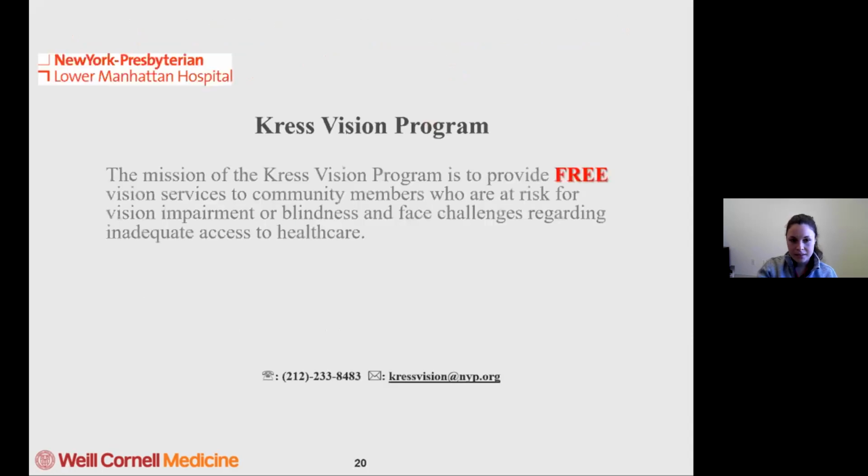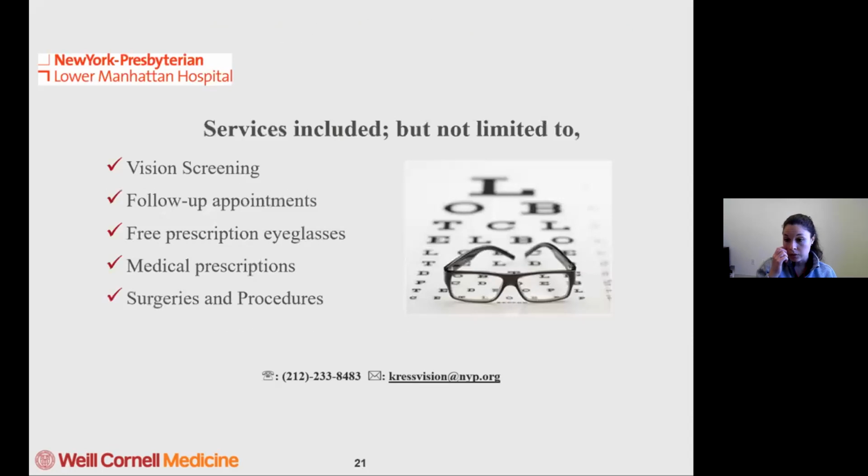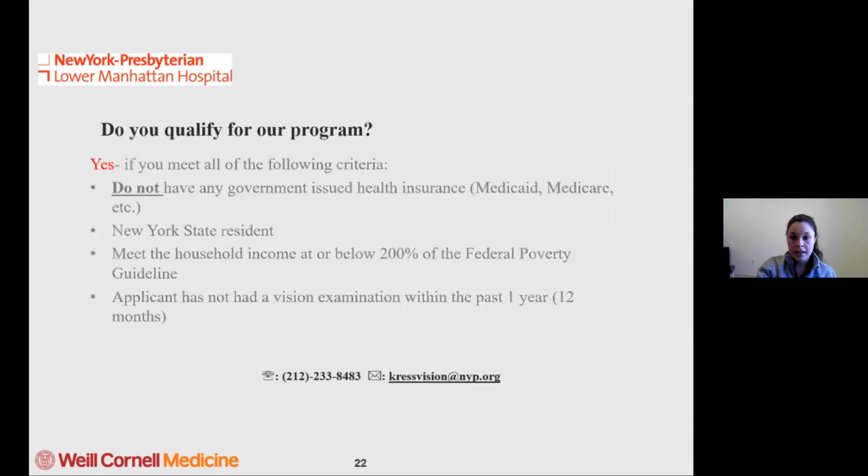Before I get to questions, I just want to talk about our Crest Vision program really quickly. It's difficult for people to access medical care, especially eye care. And so at Cornell, we have this great program, the Crest Vision program, which is available to assist people who don't have insurance. And it includes vision screening, follow-up visits, surgeries, eyeglasses, medications if you need them.